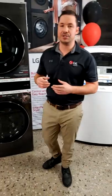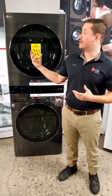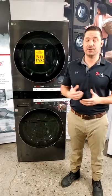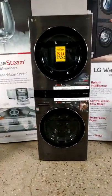And now I'm going to get to probably what is the most important appliance of the last 2 or 3 years, which is the WashTower. I'm gonna have a sip of water. You guys take it in.